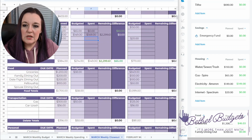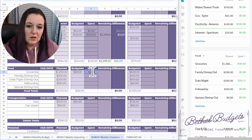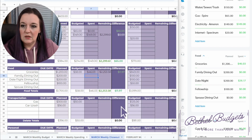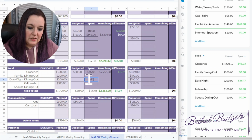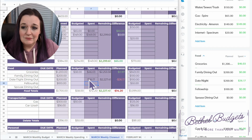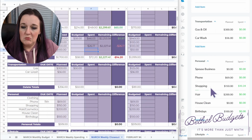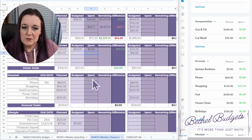Okay, let's move on down to groceries. I planned $58 and I spent $46.03. Good for us, staying on budget. Okay, family dining out, 0. Oh, didn't plan a date night, but it looks like we did go out to eat. That was hard with traveling. We went out to eat, and it wasn't an expensed dining out. This was just us, and that's okay. Let's see. Gas and car wash, planned for 50 but spent 0. Okay, so that makes up for the unplanned date. Car wash, 0, spent 0.